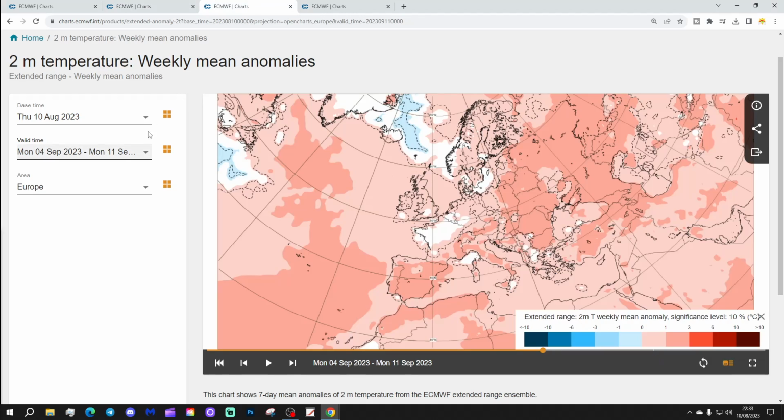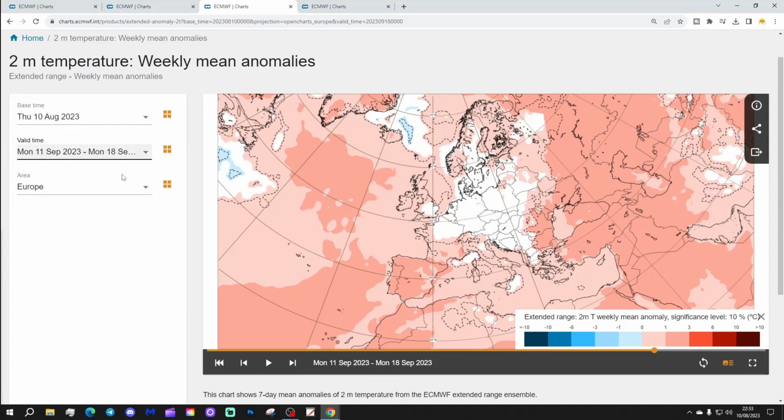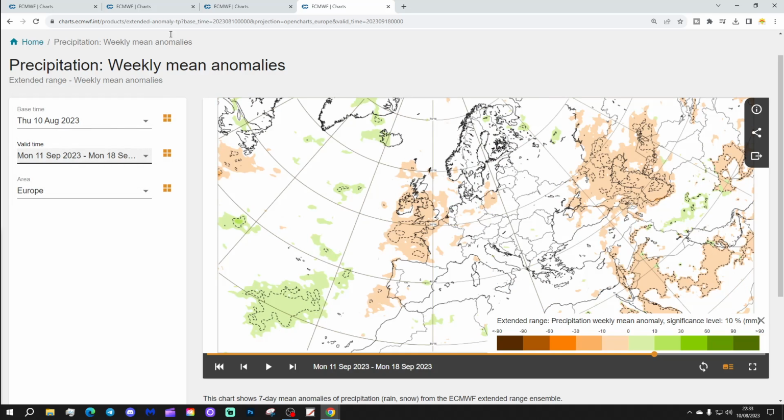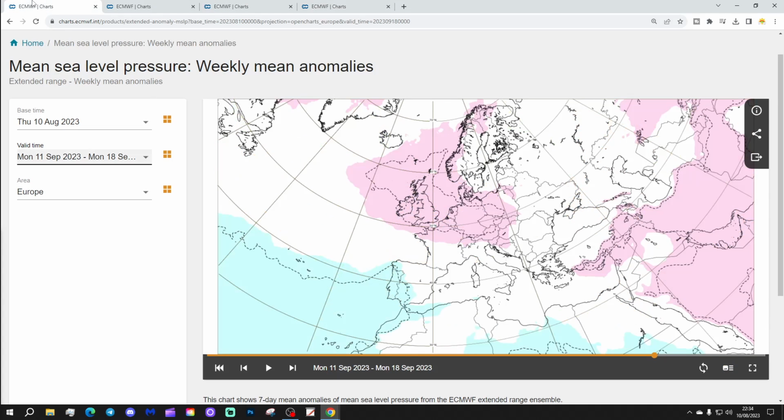Well. Temperature lines probably lift up. Oh, there's not much of a sign of that, actually. It's a bit above average, though, but not a particularly big deviation. And we go dry, of course. As high pressure comes back, we go dry again through the UK and through Ireland too.